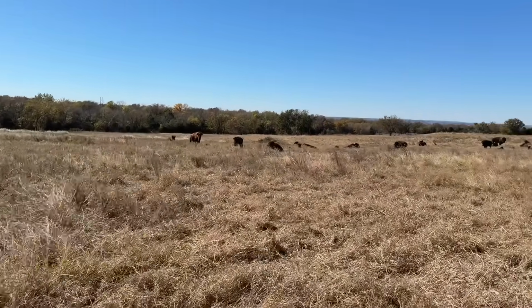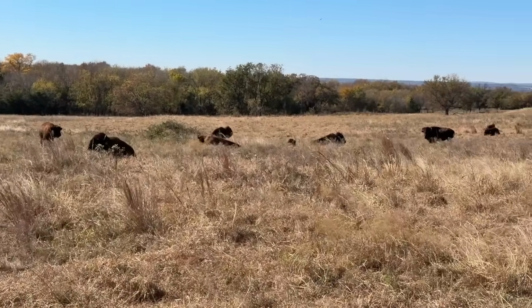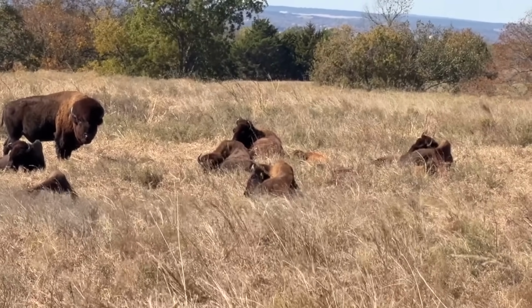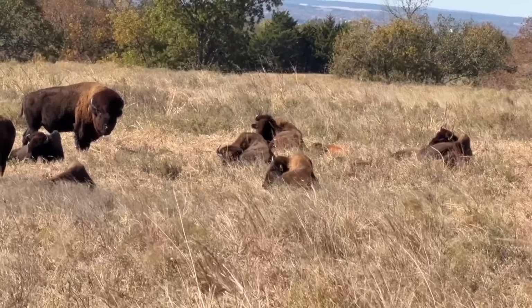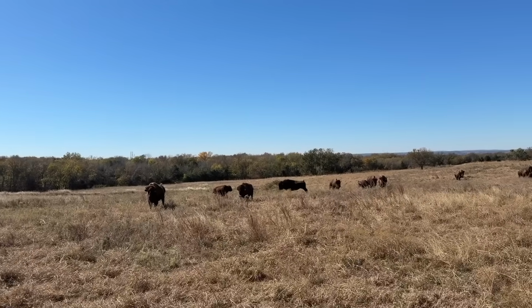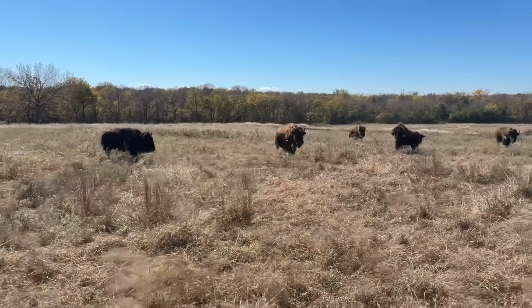Well, we just pulled in pasture 3, which is currently where the Big Joe herd is, and I've had them here for a minute. I think they're asleep right now, so we're gonna sneak up on them. Everybody's gonna get up, do their stretching. Be happy to see us.